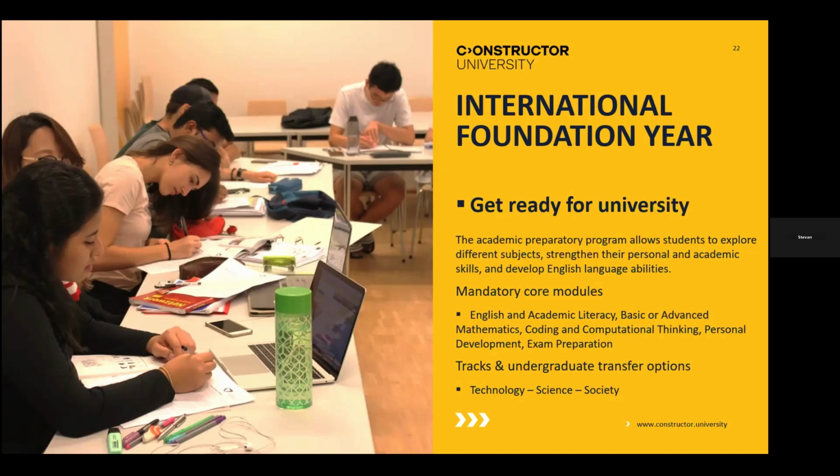So let's talk a little bit about the foundation year. The foundation year is provided so you can gain more experience and develop your skills. There will be different tracks and models related to the major that you're going to choose in the bachelor degree. So we give you a good chance to develop your skills and get good results. And once you complete the foundation year and apply for the bachelor, we start giving you different scholarships based on your performance in our university.